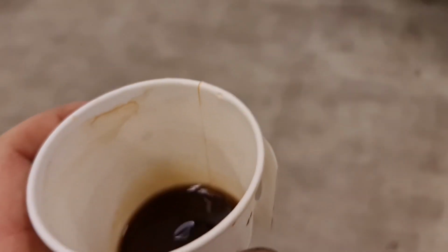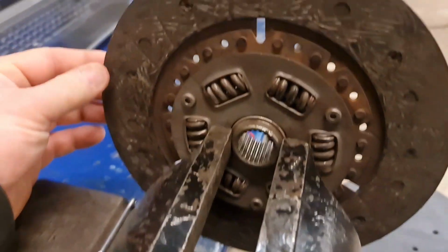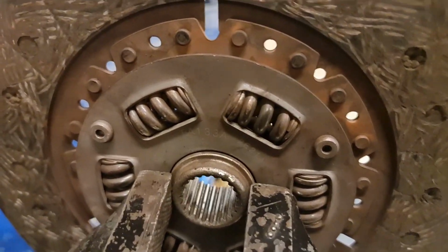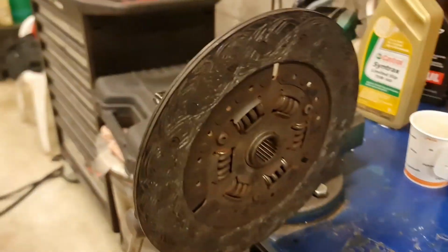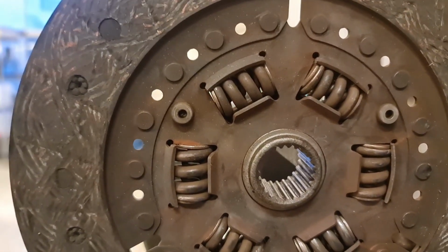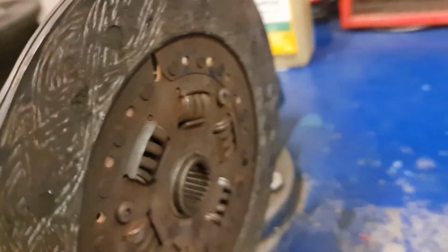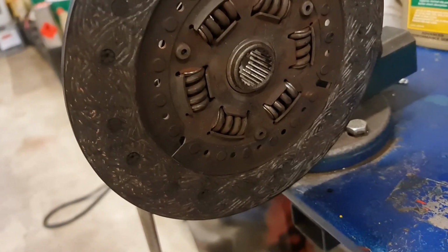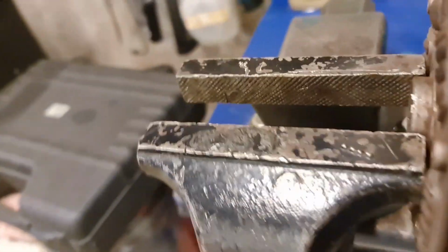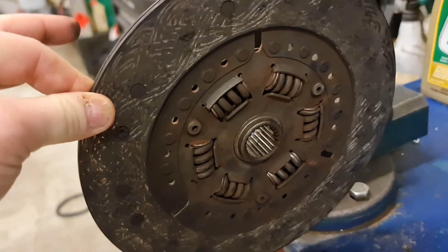So let us go over to my bench and check out the clutch. I have it on my bench, see? So here it is, XCD stage 1. Look at that, people. Imagine this spinning around 3,500 revs per minute. This in combination with the light flywheel caused this grinding sound. I think the light flywheel exaggerated the fault of this. Either way, this is a bad disc plate.